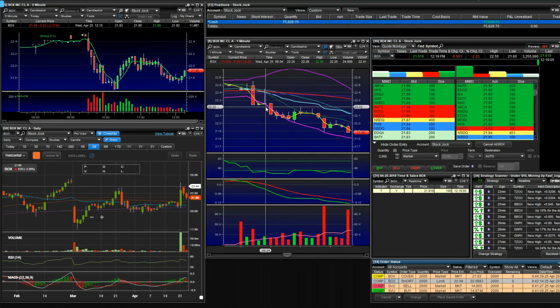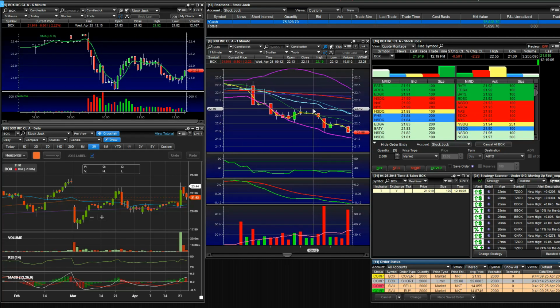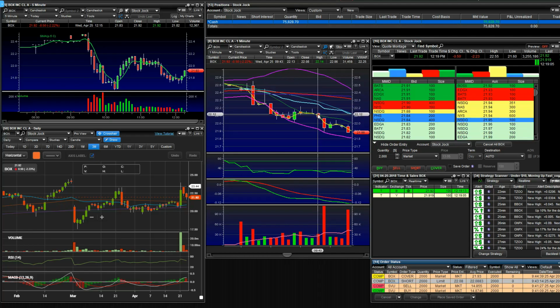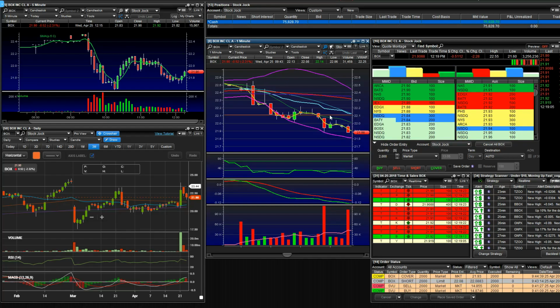You know, so that's why on Box it worked out exactly, and even more so because the overall trend at the moment was down, right? So it tried to reverse, didn't go anywhere. That tells me that the next time it goes candle under candle on the 1 minute, it's ready to go further down. I went short as soon as it looked like it was going to go candle under candle.